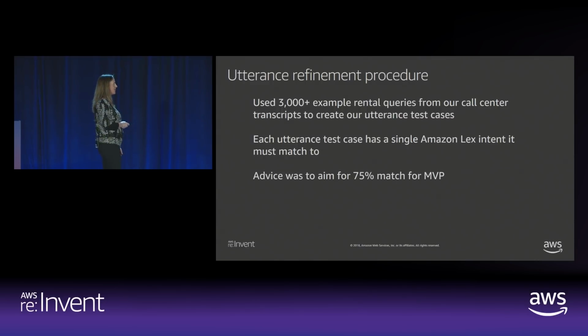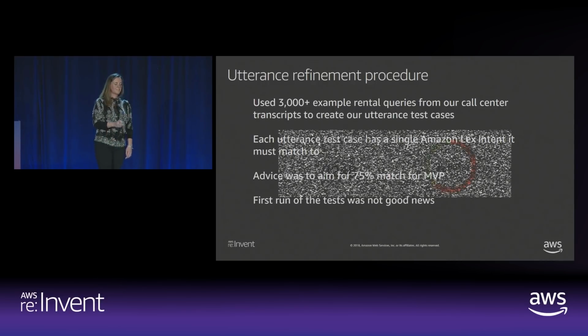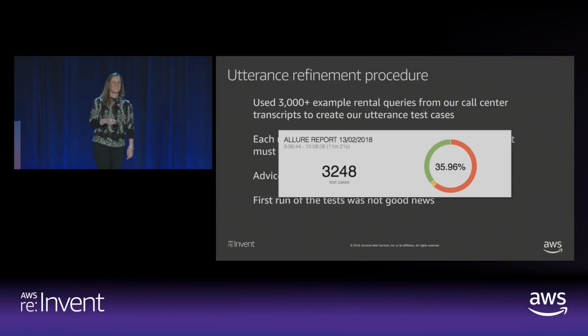The guys at Amazon recommended that we should have a 75% pass rate of the text falling into the correct intent. Our first run was really bad. This is 36% pass. That's way too many failures. We are not going to production. You can see that this was us first running it on the 13th of February. We needed to get into production at the end of February. This is a head-in-hands moment going, crap, we're not going to make it.